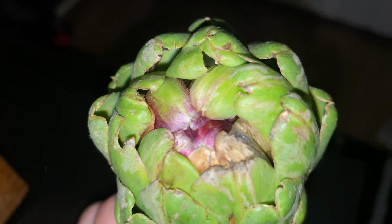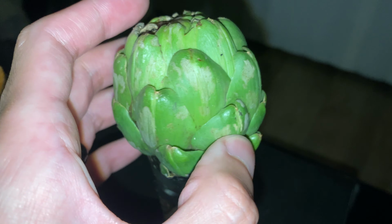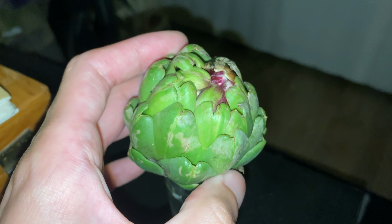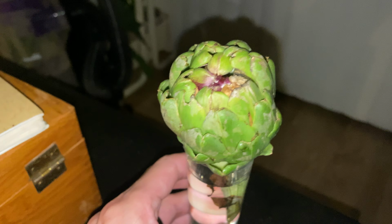I also harvested the artichoke flower because the center is sort of showing, and that's sort of a sign of when you should harvest the flower. You can see it's quite small, so we're probably not going to get a lot from this, but I'm just going to harvest it anyway.